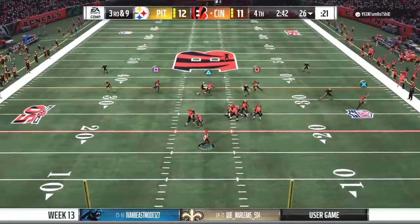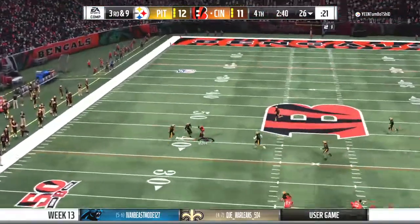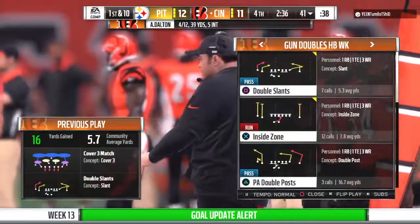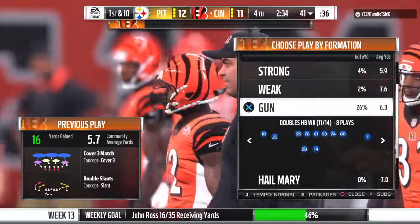From the gun, Dalton looks to throw. Got a man, it's Ross, complete. A Bengal first down on the 16-yard pickup there.